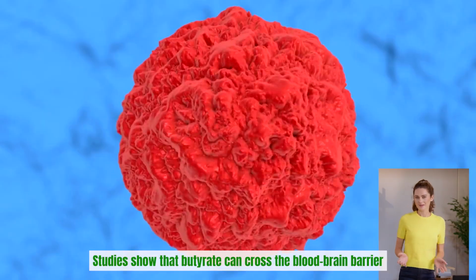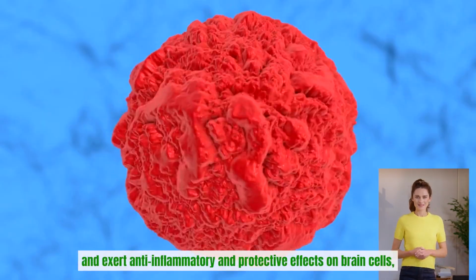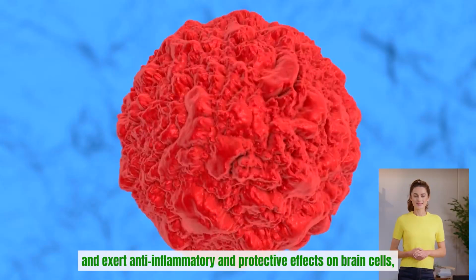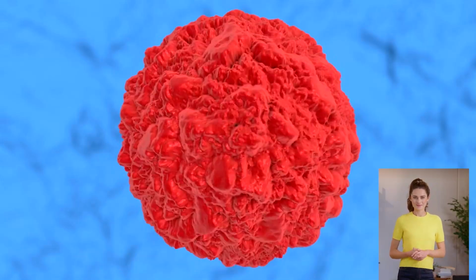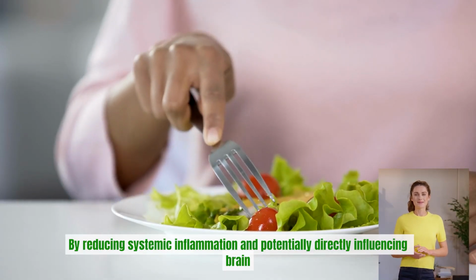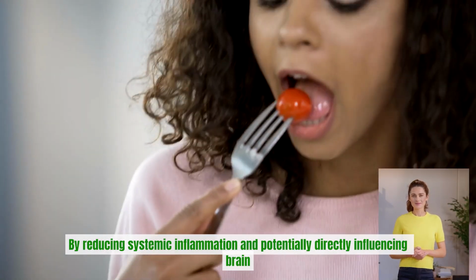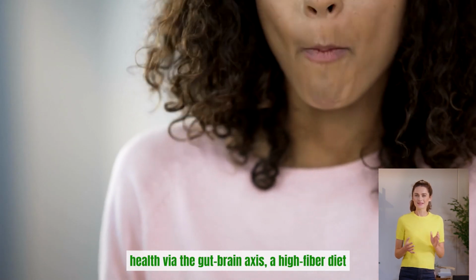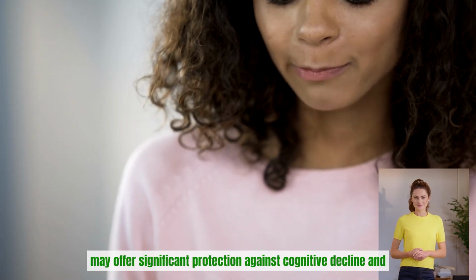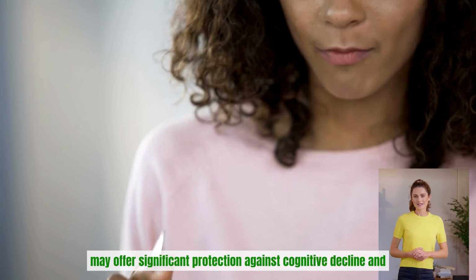Studies show that butyrate can cross the blood-brain barrier and exert anti-inflammatory and protective effects on brain immune cells, called microglia. By reducing systemic inflammation and potentially directly influencing brain health via the gut-brain axis, a high-fiber diet may offer significant protection against cognitive decline and neurodegeneration.